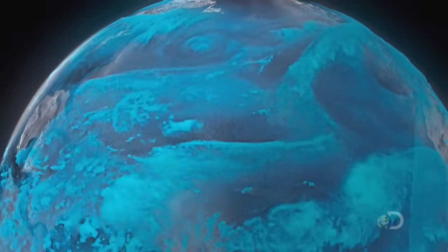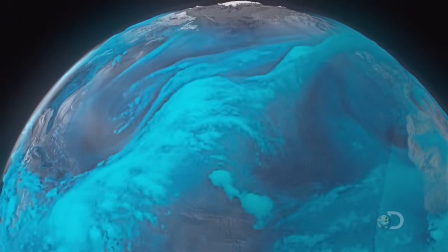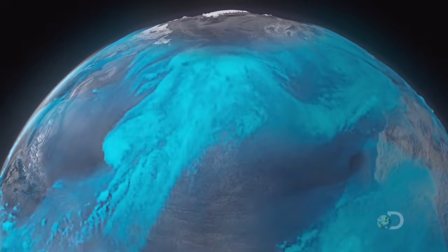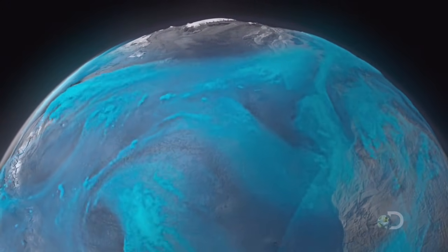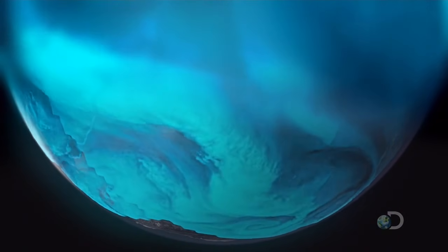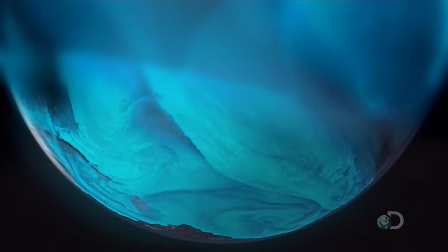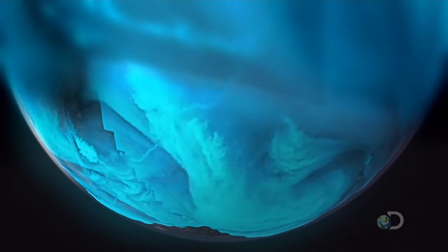In the northern hemisphere, they circle clockwise. Vast swirls of vapor, spanning 3,000 kilometers. In the southern hemisphere, they spin counterclockwise. The Earth, always seeking an equilibrium that it never could reach.